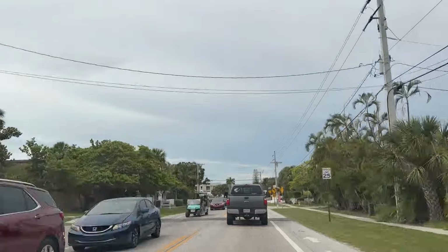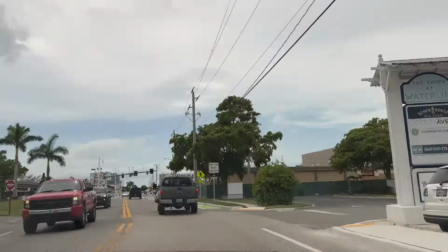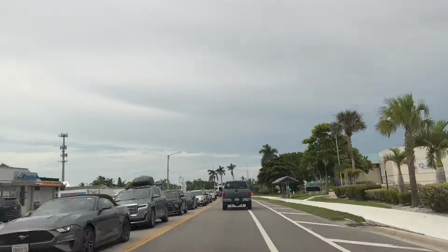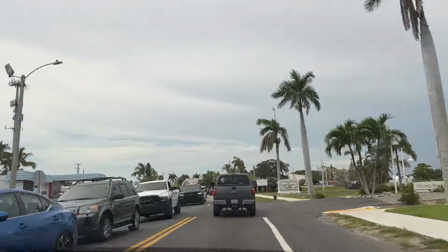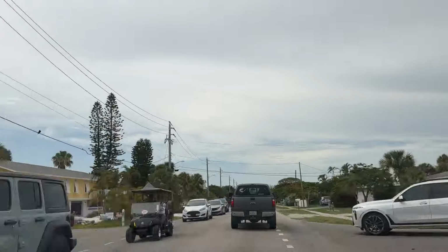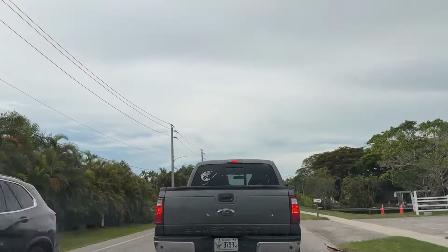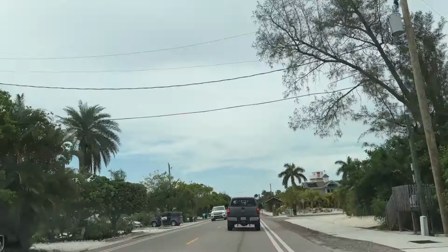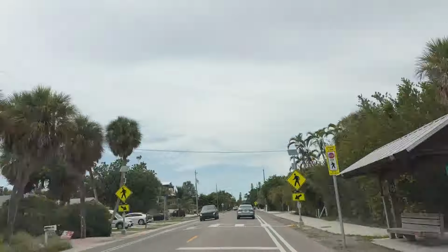But this video is of us coming onto the island. All those cars going the other way are actually trying to leave. I would say that the traffic in this video isn't even that bad because we were coming onto the island at kind of a weird time of day. So it can definitely get worse than this, but this just shows a little bit of what to expect when you are trying to get on and off or anywhere around the island.